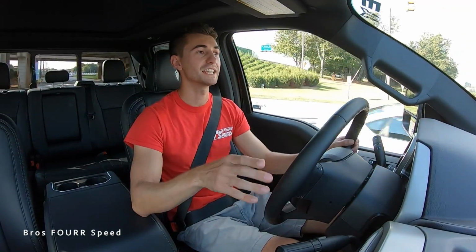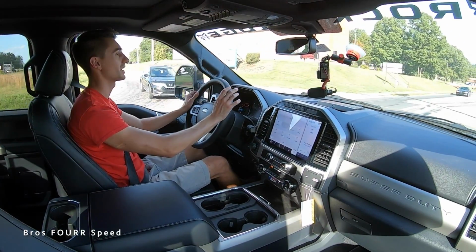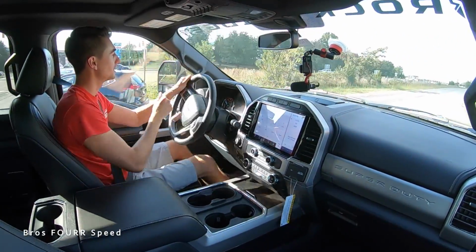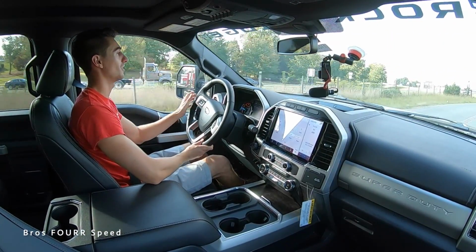And seeing that screen in this truck, I really like. It makes this thing feel like a brand new modern truck. I was already a fan of the Fords, and now that we have that screen, I think it just makes it that much better. Turning radius is still pretty tight for being such a big truck. And oh my gosh, I can't even begin to tell you how tall up we are.